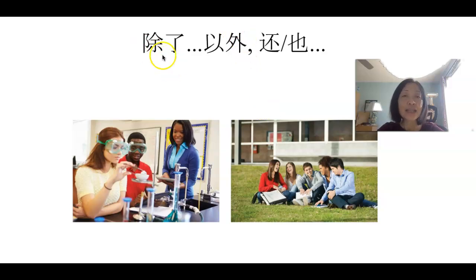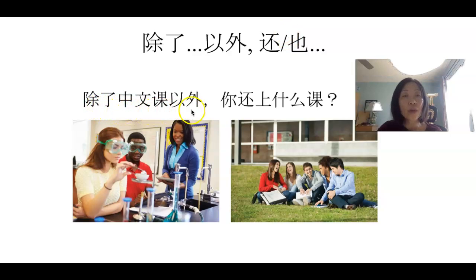Okay, 好, now this is another expression we introduced in this chapter. 除了以外还. 好，比如说除了中文课以外，你还上什么课? So in addition to your Chinese class, what other courses are you taking? So 除了以外还. This is basically a fixed structure, which means in addition to something, also. So you can learn it as a chunk, and you have to remember, in order to express the meaning in addition to, also, you have to use 除了以外还. Okay, you can also use 也.